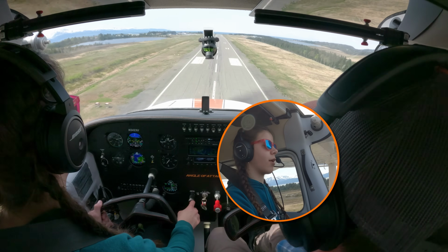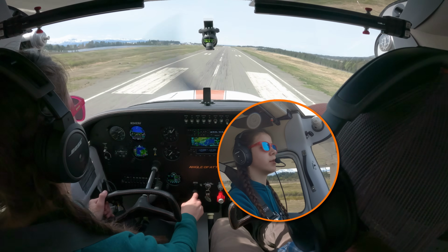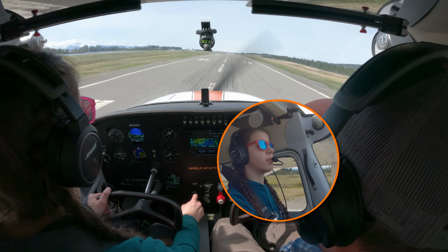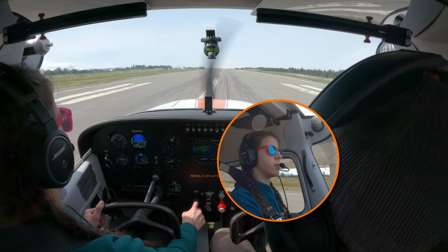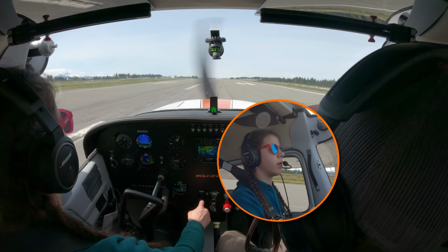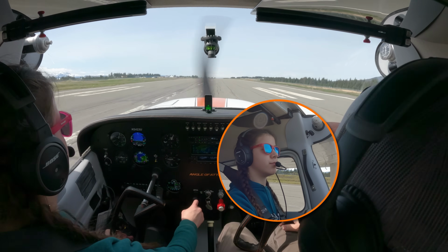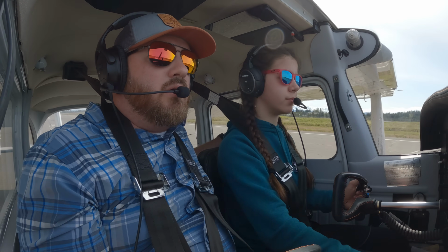Normal from here on out, right? One more nose up. Little aileron in the wind. Aileron in the wind and a little alignment. You did pretty good on that. Just got to get that aileron in the wind and do that crosswind. All right, clean her up. Let's go.